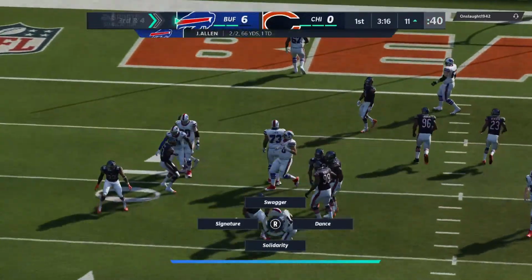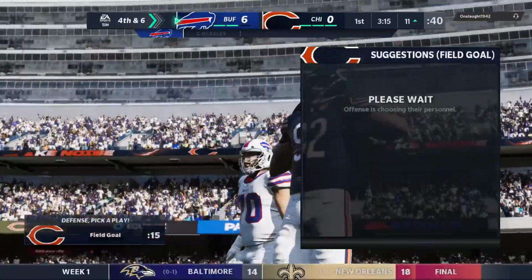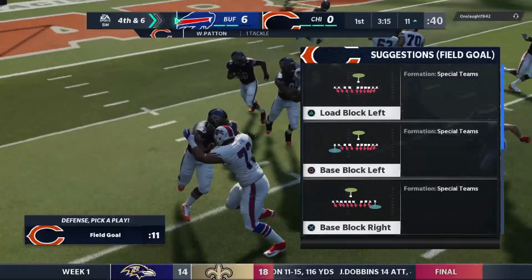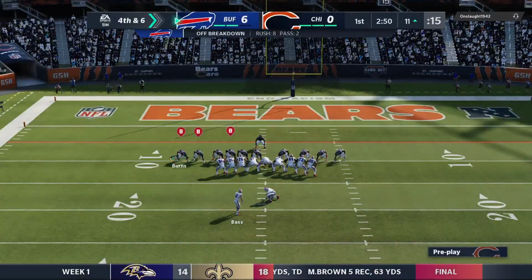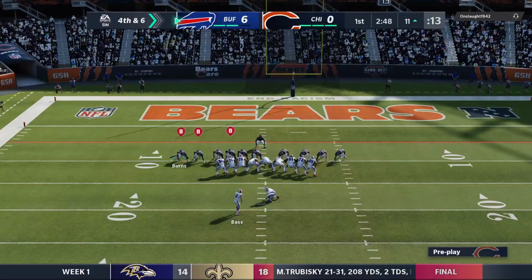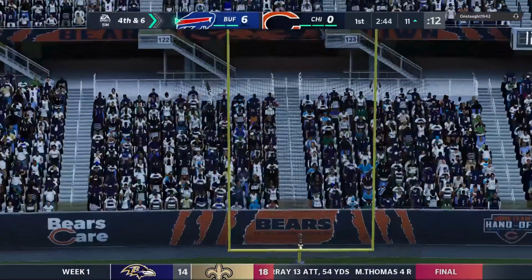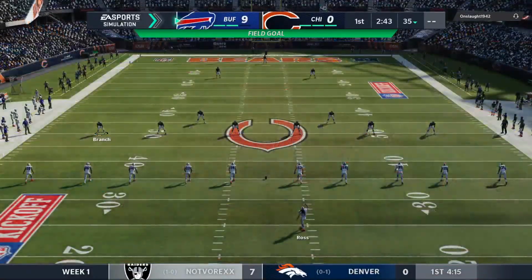And this play doesn't go anywhere. Backwards, losing yardage to the 11. Not at all what they envisioned on 3rd down. 3 yards in the wrong direction. Tyler Bass out for the Bills field goal. A 28-yard attempt. The kick by Bass is good. And that will make our score 9-0.